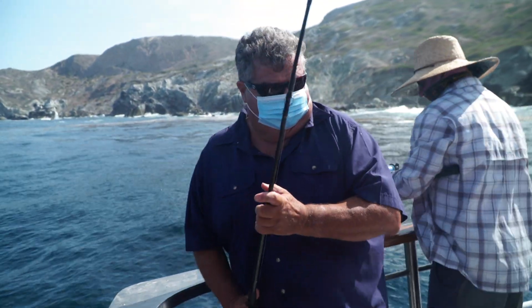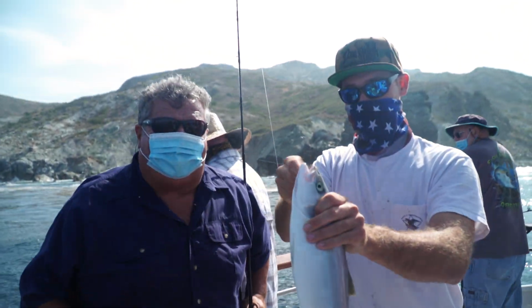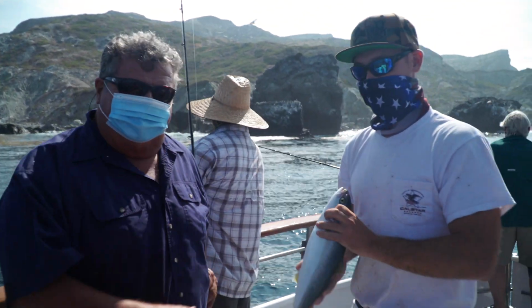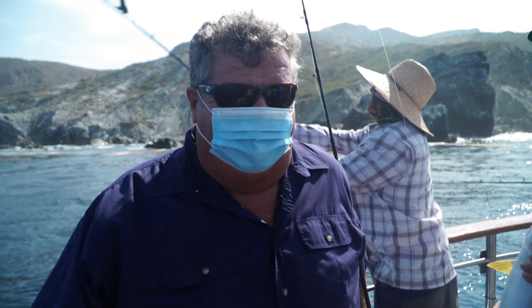Here we go. Here's Captain Jared. So this is what we're going to be doing today, looking for calico bass, bonita, and more yellowtail like this. They come in all sizes as well as little models, but they're fun to catch. So stay tuned for this week's exciting episode here on Sport Fishing.